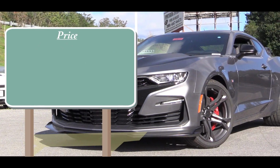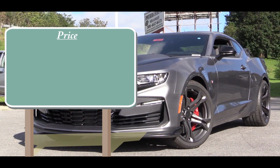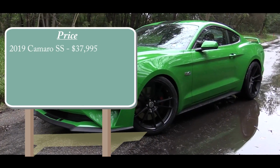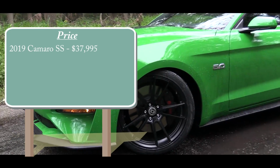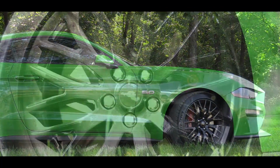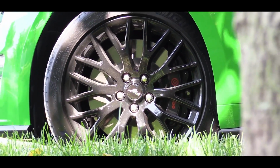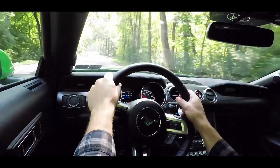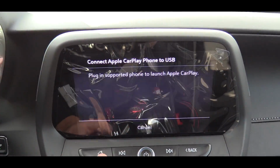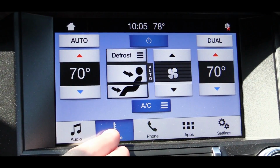So to start, there's always plenty of options, but the base price for the Camaro SS is going to start at $37,995. Base price for the Mustang GT is going to start at $35,355. And there are several reasons why the Mustang GT does start at a lower price. For instance, the standard setup does come with a Sync 1 system, which is a small little display, whereas the Camaro SS does come standard with an 8-inch color touchscreen display. And that's going to be available with the Sync 3 system on the Mustang GT. So that's just one of them.